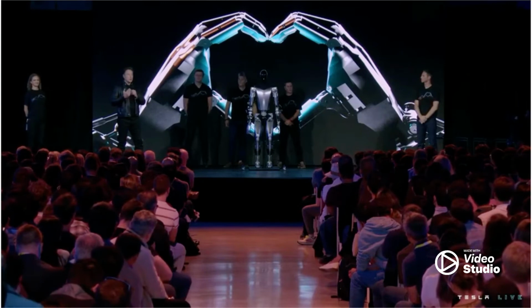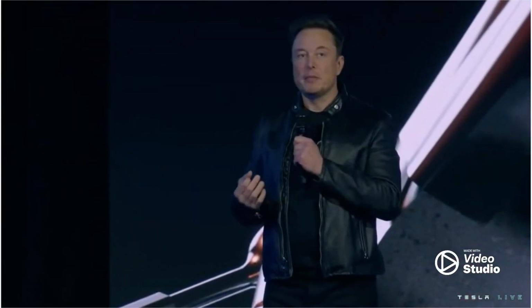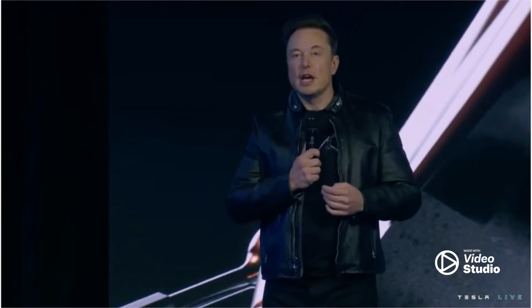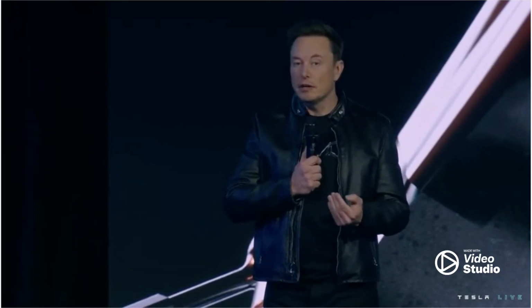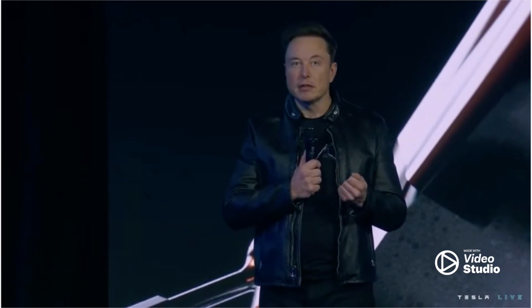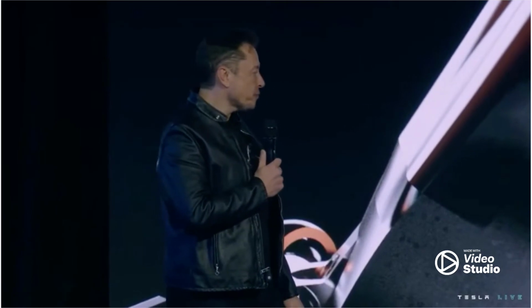Whereas Optimus is designed to be an extremely capable robot, but made in very high volume, probably ultimately millions of units, and it is expected to cost much less than a car. I'll just bring it directly to the right here. I would say probably less than $20,000 would be my guess. Okay.